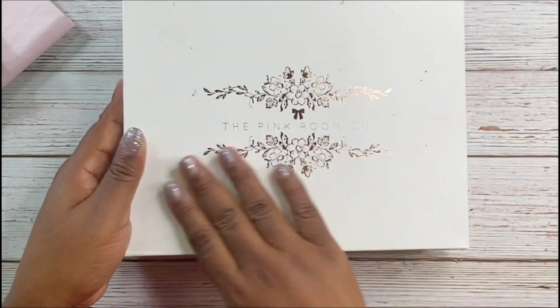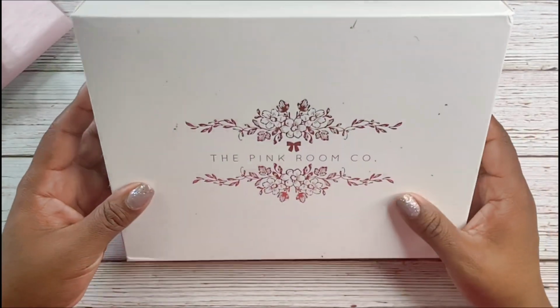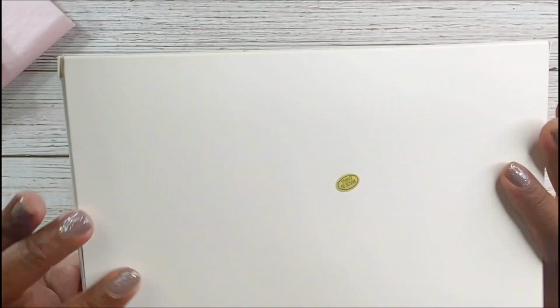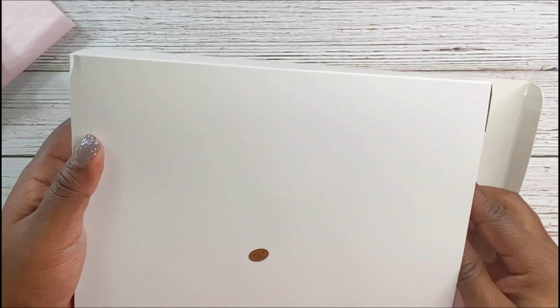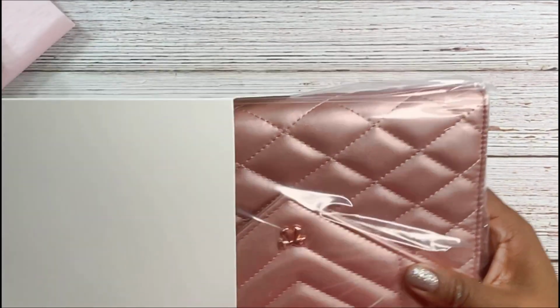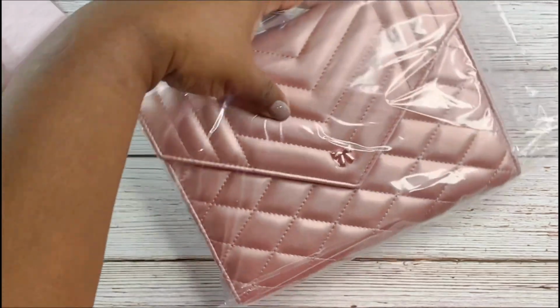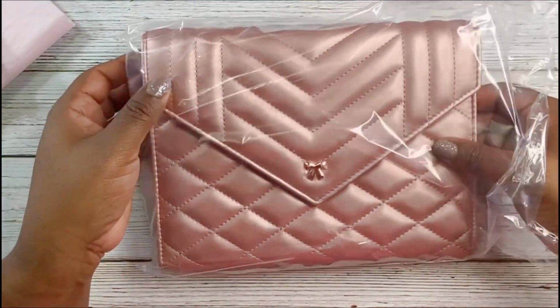Okay. The box is pretty. It has some packaging stuff on here, I think. The Pink Room Co. That's pretty. Okay. Oh, so excited. Oh. Come on. Yes. Isn't it cute? This is a planner, you guys.